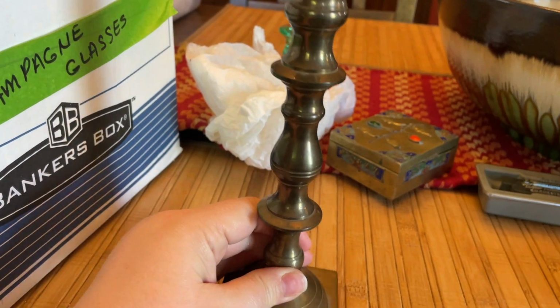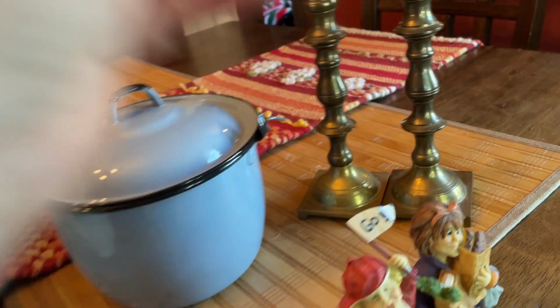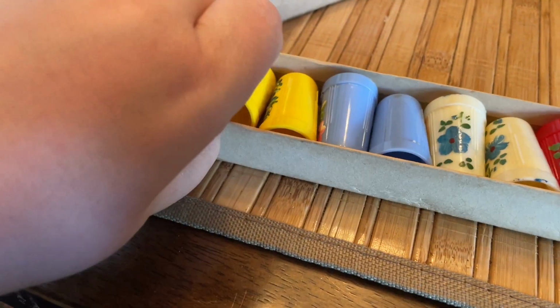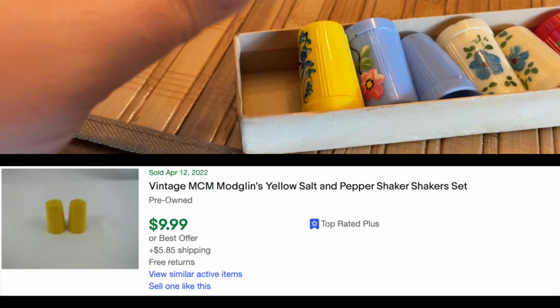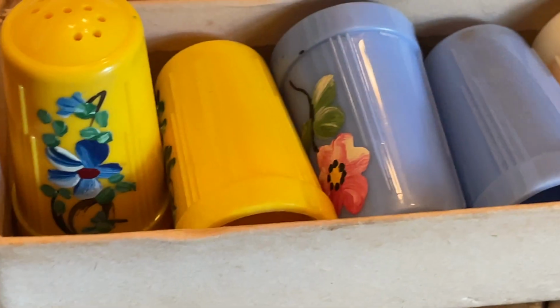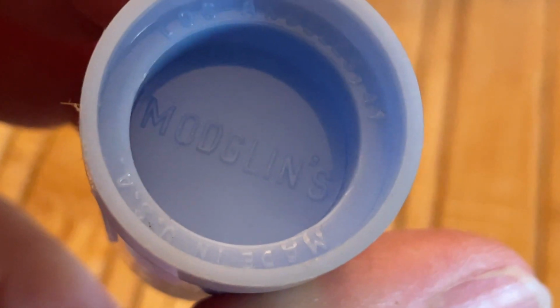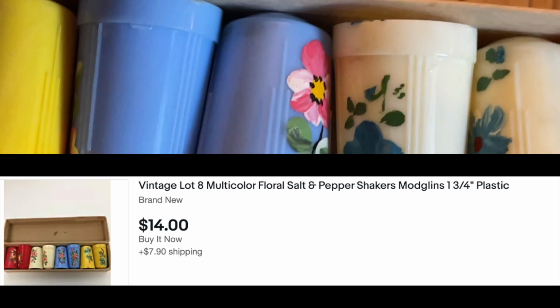Big brass candlesticks in here. They have a nice weight to them. Those are nice. What else? What's in here? It is an entire set of plastic salt and pepper shakers. So obviously there's 4 sets. Tiniest little things. They're all hand painted. Let me see if I can get a better one to read. Modglins, made in USA, Los Angeles. Interesting. Pretty cute. They don't look to be in all that great condition, but I love that they're all still in there.